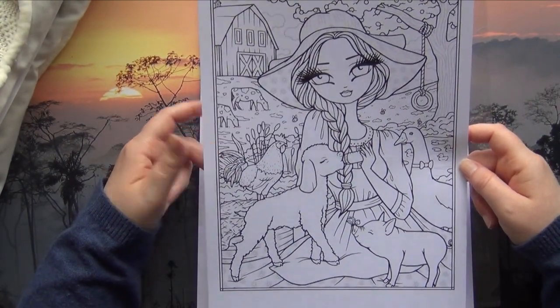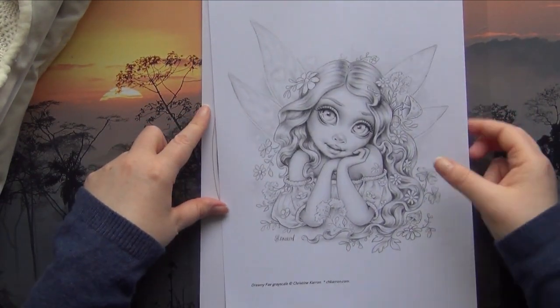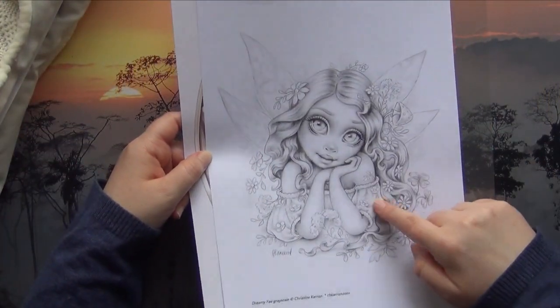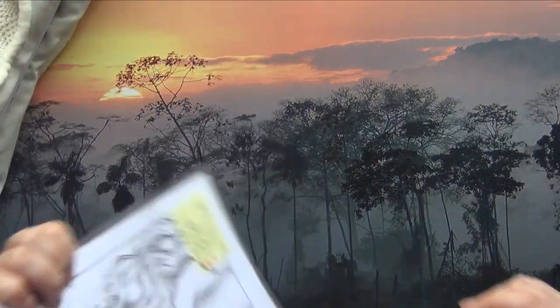I absolutely adore it. I don't think that I will have time for it, but I really would love to get to this one. And yeah, then I just have those 2 images. I love the Christine Karen Fairy, but I don't think that I will have time for her this month. Oh, so much to color, so little time.